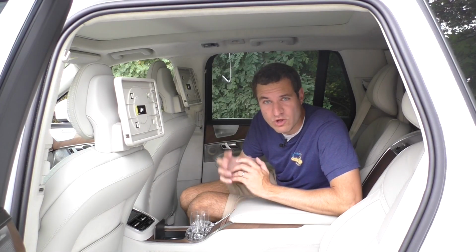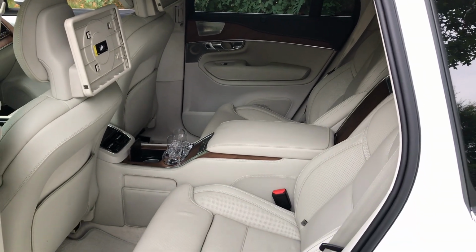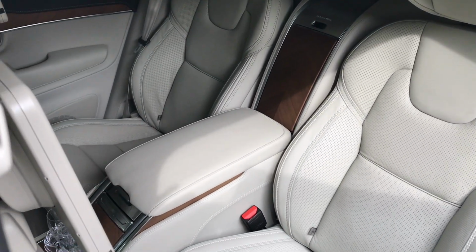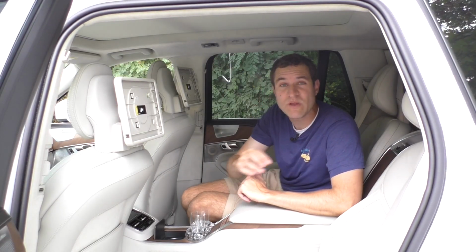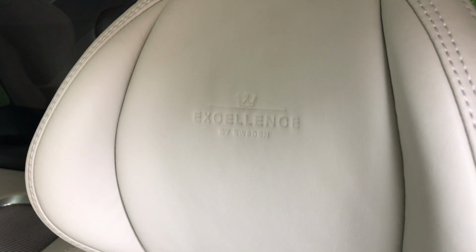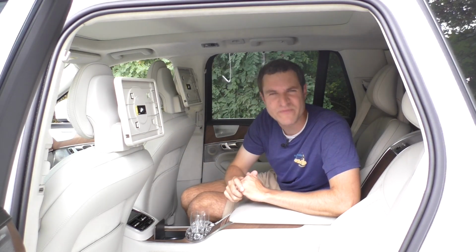Now, when you open the door and climb in the back, the first thing you notice is that some seats have disappeared. The standard XC90 seats 7 with a 3-person bench back here and then 2 extra seats in the back, but this is a luxury build designed for chauffeuring you around, and so instead there are only 2 bucket seats here and no more seats further back. You're further reminded that this is a luxury build when you look at the rear headrests, which say on them, Excellence by Sweden. Not by Volvo or by the company that makes the leather, but by Sweden. Imagine if you climbed into a GMC Yukon and it said Denali by America. I find this very amusing.